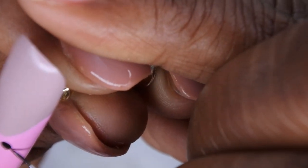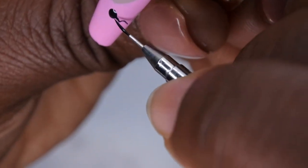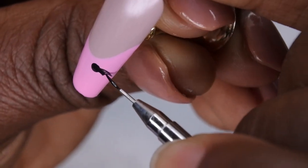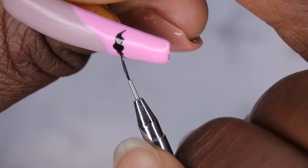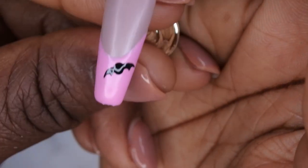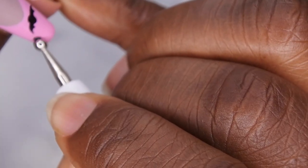So here you see my second attempt at the bat. So I went in with the dot for the head. Then I did those two little swoop lines. So two at the bottom, one at the top. Connect them and then just go ahead and fill them in. After you're done filling it in, you'll go ahead and repeat the same thing on the other side. Two swoop lines at the bottom, one at the top. And go ahead and fill it in. So yeah, I'm liking how this particular bat turned out. That's how it looked. I cured it for 60 seconds. I'm going to go ahead and draw the second one.